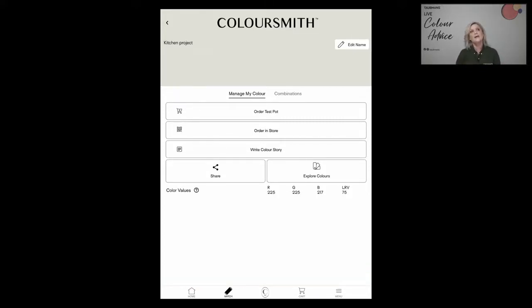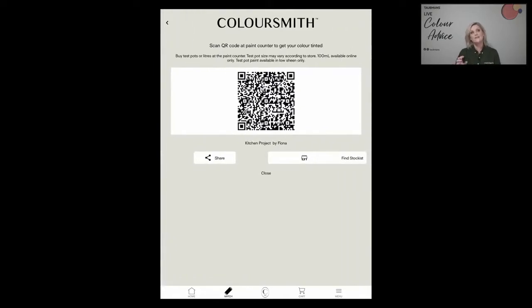So what I can now do with that is the information that I can get from this is something that I want to now take you through. So I can order, as you can see there, a test pot, order it in store. If I click order in store, what it does is it populates a QR code. Now this QR code contains all of the information that is needed to create the paint color, if you like. So that is the recipe in there, or the formula.